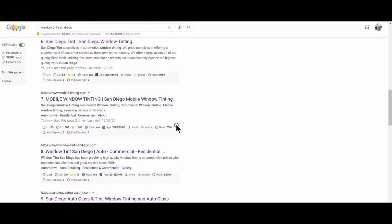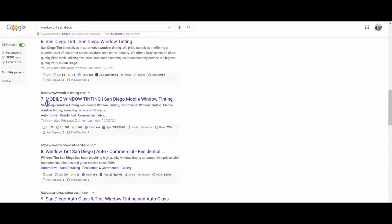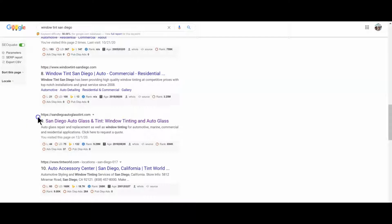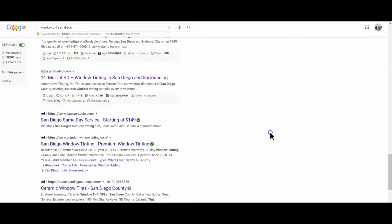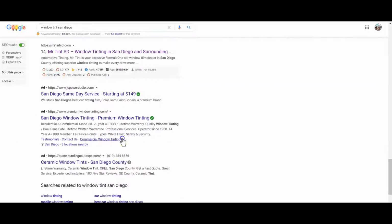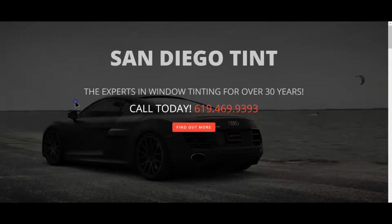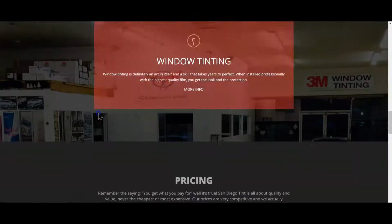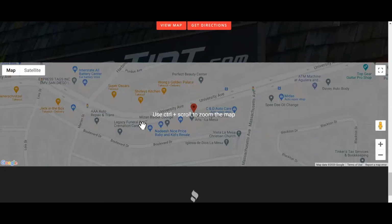And what I've done is I've just typed in Window Tint San Diego, and I've chosen a couple of competitors from the organic section down here. So the top competitor, ignore this 6 here. For some reason, the numbers are all weird on Google at the moment. They've just changed something. And I've chosen this guy down here, right at the bottom. Obviously there's the ads, they don't count. They're not organic. So if we look at San Diego Tint first, and have a look at their content, because really you're just looking to do better than the next guy.